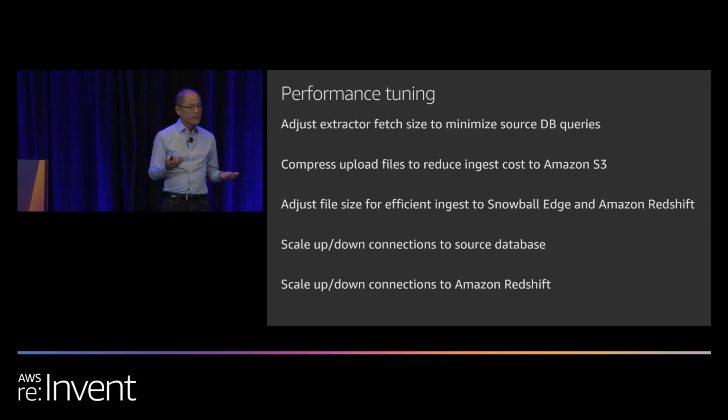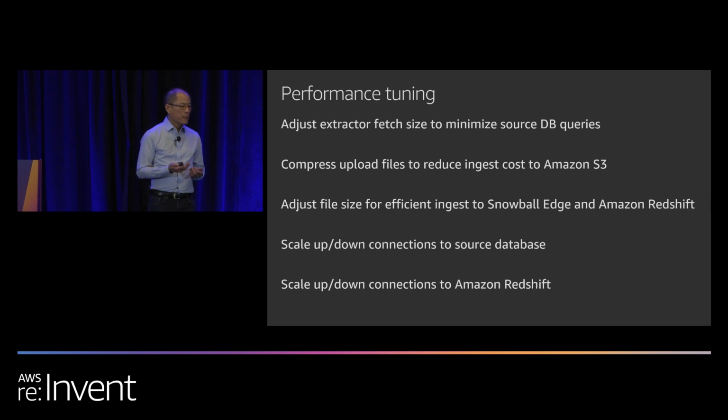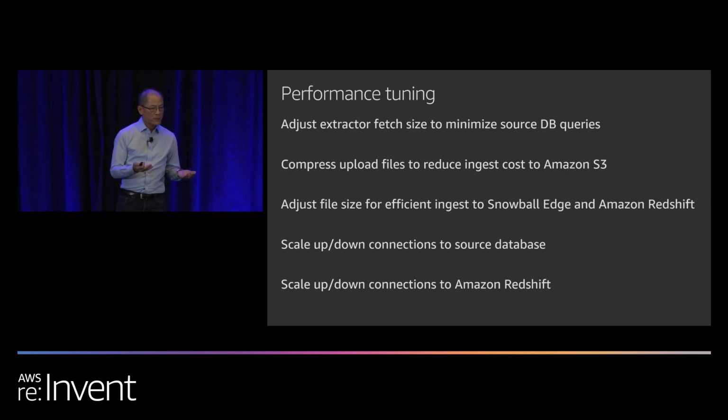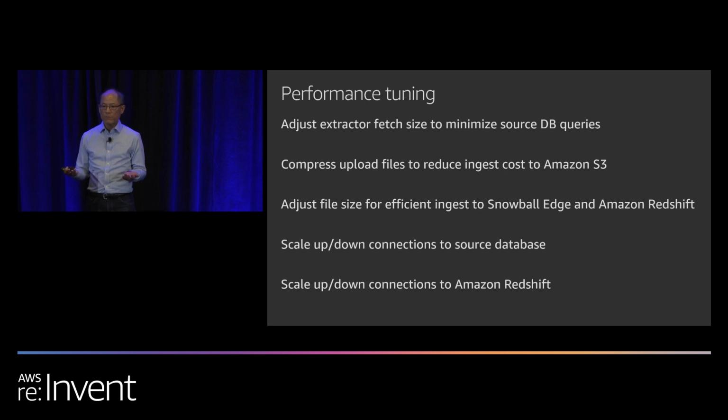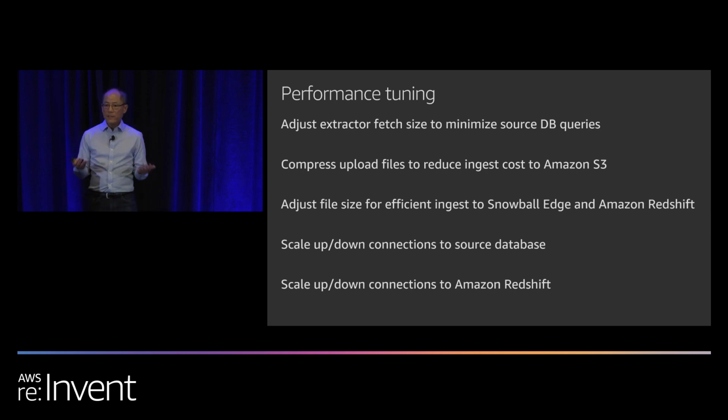performance tuning, right? SCT and the extractors give you a number of ways to tune your performance. Your existing data warehouses have a lot of data in them, right? Terabytes of data, maybe petabytes of data with years of history, many different subject areas. And typically your data warehouses are going to be tuned for extracting large amounts of data or analyzing large amounts of data. So you can leverage that with the extractors by dialing up or dialing down the fetch sizes that the extractors use.